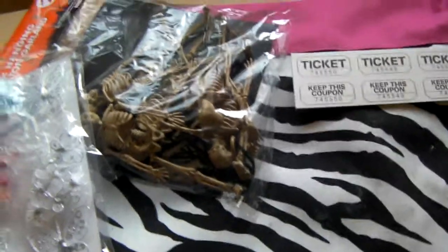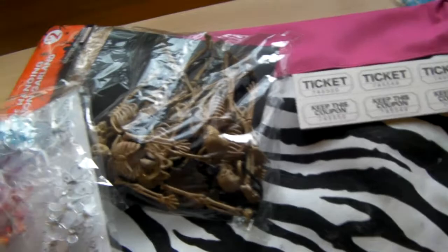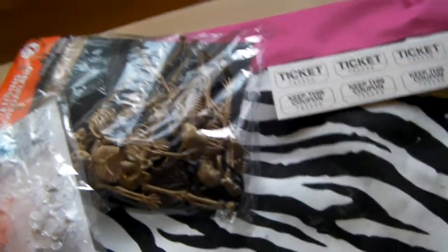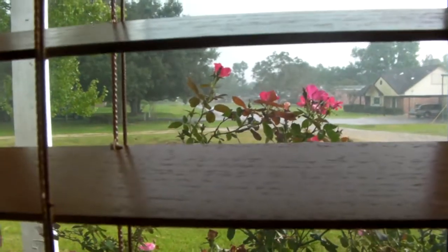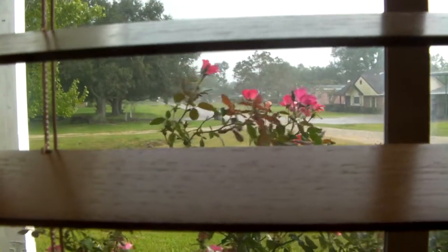And you guys, I am so excited. This package, oh my gosh, can y'all hear it raining? Oh guys, I gotta show you this. Oh gosh, it's really bright. It is raining so hard.